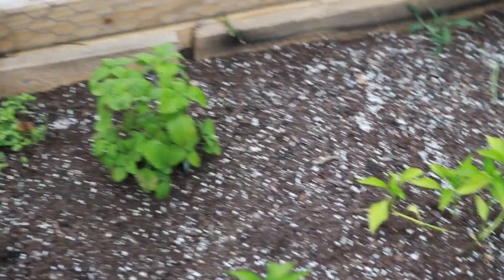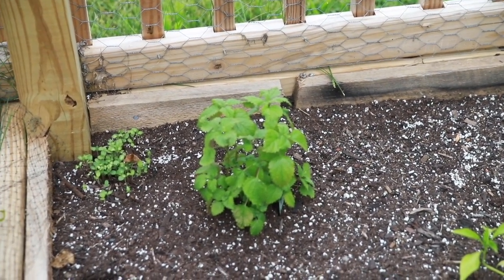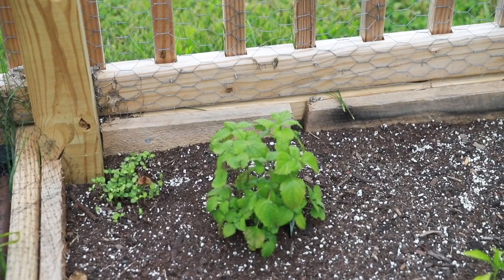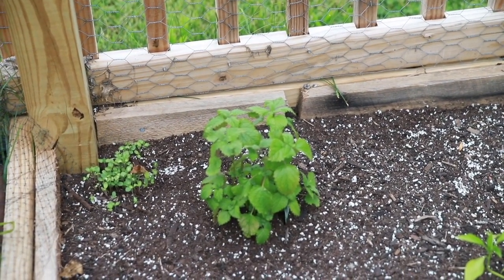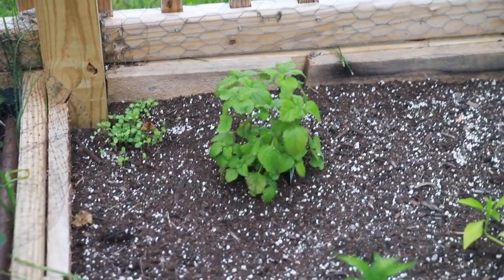In the back corner, we've got some lemon balm. That's gonna spread a little bit. That's wonderful for alertness and focus, and some people use it for thyroid function. You have to be careful with it for that, but it makes a lovely tea. We've got flowers coming up in here too, and then I've got some strawberries.